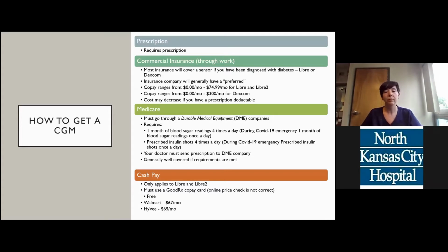All right. Now let's jump down to cash pay. So let me actually make a side note real quick. Medicaid does not currently cover these unless you have type 1 diabetes. So if you have type 2 diabetes, even if you're on insulin, Medicaid does not cover them, but commercial insurance and Medicare do.